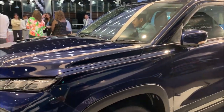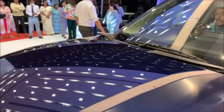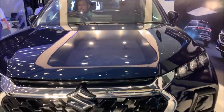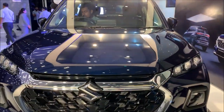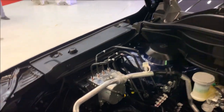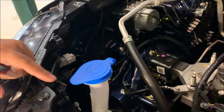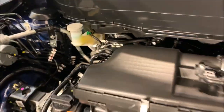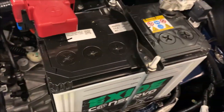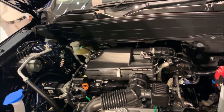सो दिस इज द ओवरऑल कार ऑफ मारुति सुजुकी ग्रैंड विटारा, एंड यू गेट 1.5 मारुति का इंजन, 1.5 लीटर. सो हियर द बोनेट ऑफ दैट विटारा में 1.5 K15, I think. It's not K15. So there is just an ECS unit and wiper fluid. There is radiator, battery. So this is overall engine of that Grand Vitara.